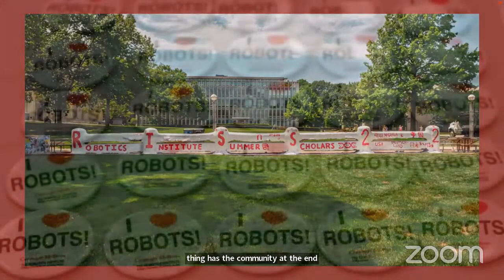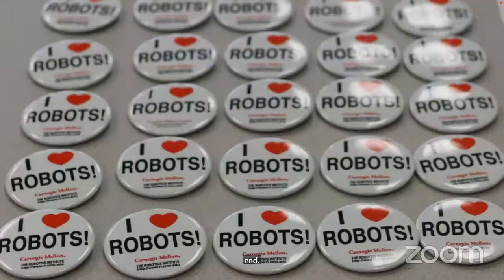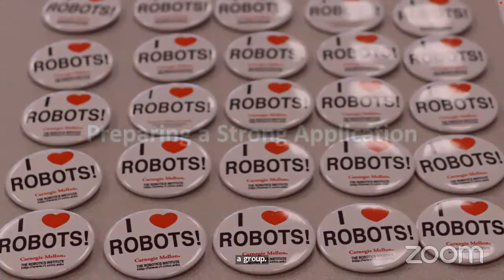So let's talk a little bit more about why we come together and what the sticking point is. Well, there's so many different backgrounds, but the thing that really cements us together as a team, as a group, is this definite interest in the love of robotics and just wanting to explore and learn more.